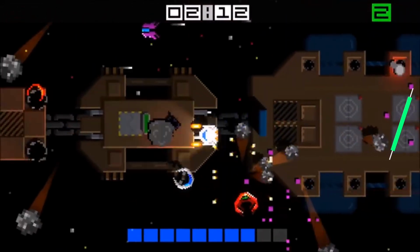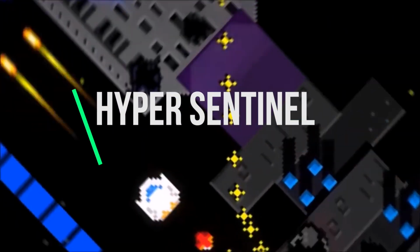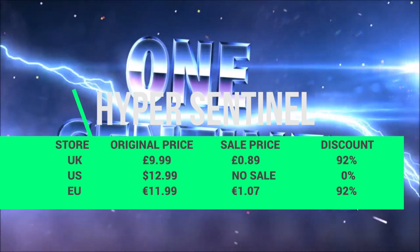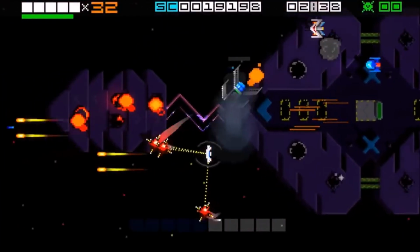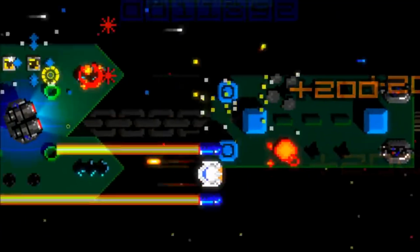Hyper Sentinel is a trip down memory lane. It's a nostalgic hit, a love letter to the games from the Spectrum and around that type of era. It's an arcade shooter that features power-ups, boss battles and all the kind of things that you can remember from back in the day. With online leaderboards and different difficulties, this is the perfect game for those out there who want to chase that big score.